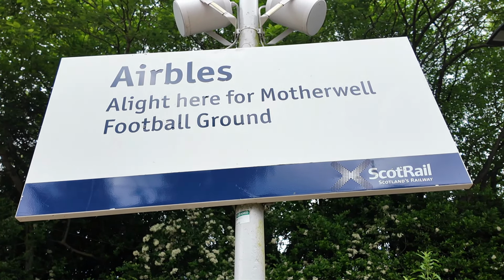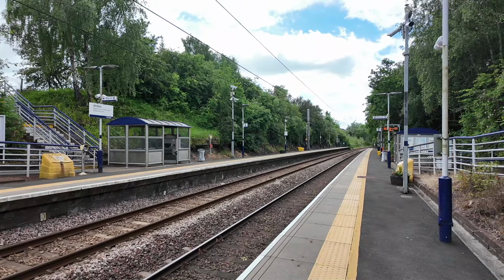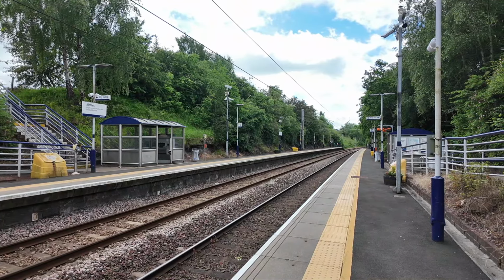So we have now made it to station number 7 I'm stopping off at today. This is Airbles. It's not too far from Motherwell railway station, and you can also change here from Motherwell football ground as well. Honestly, there's nothing really special about this railway station. It's got 2 platforms, but it's just your bog standard unstaffed ScotRail railway station with your waiting shelters, and that's about it.